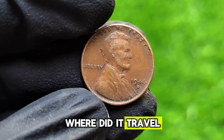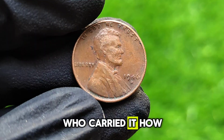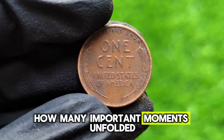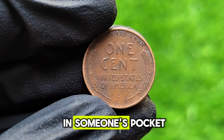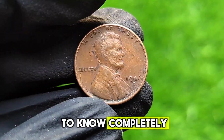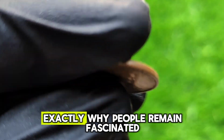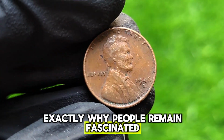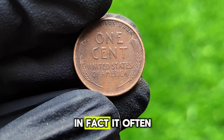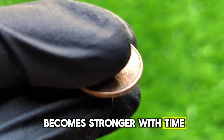Where did it travel? Who carried it? How many miles did it move? How many important moments unfolded while it sat unnoticed in someone's pocket? Those answers are impossible to know completely. And perhaps that is exactly why people remain fascinated. Because mystery never loses its power. In fact, it often becomes stronger with time.